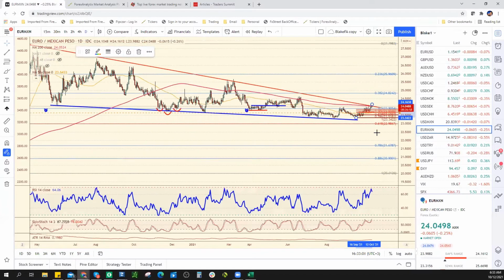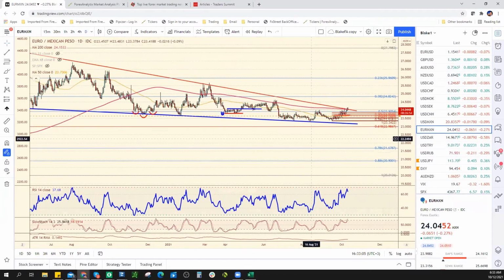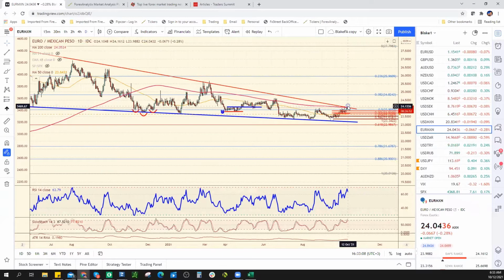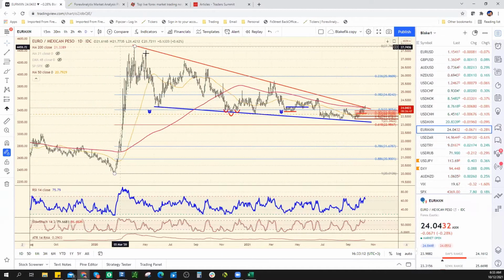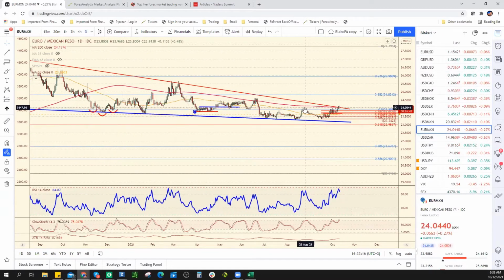I was long this last week and I didn't stick with it, but it's a very expensive carry. But look at that 200-day moving average. See how we're probing up against it. We're now above those previous peaks in August. This is a pretty big breakout trying to brew here. So just keep that in mind.